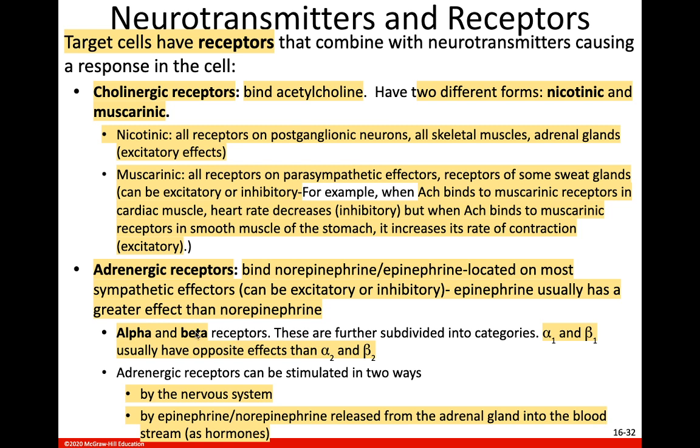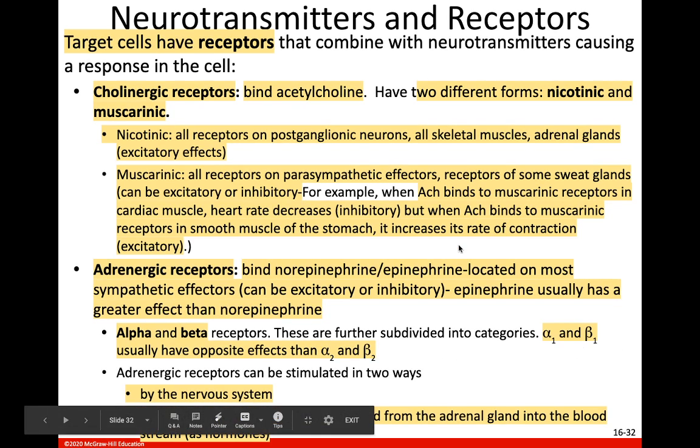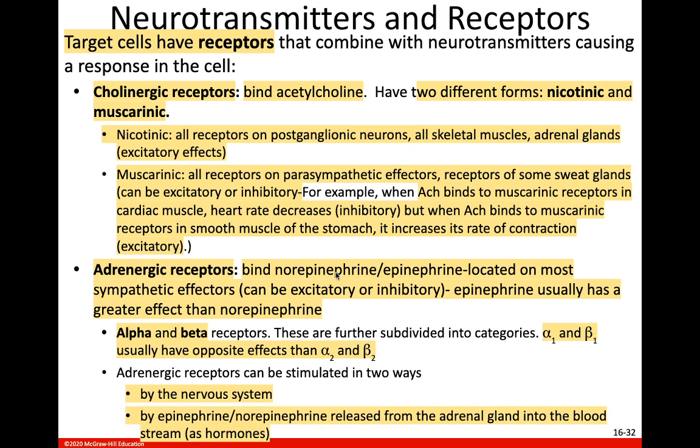And he did talk about this in one of those crash course videos as well. And again, as we said earlier, epinephrine has more of an effect than norepinephrine does. They both have the same effect, but epi tends to have a greater effect than norepinephrine. Okay, so two types of adrenergic receptors are alpha and beta. And then you can go on in and have an alpha 1, beta 1, alpha 2, and beta 2. But basically, alpha and beta, if epinephrine or norepinephrine binds to one of these, and he talked about it in the video.